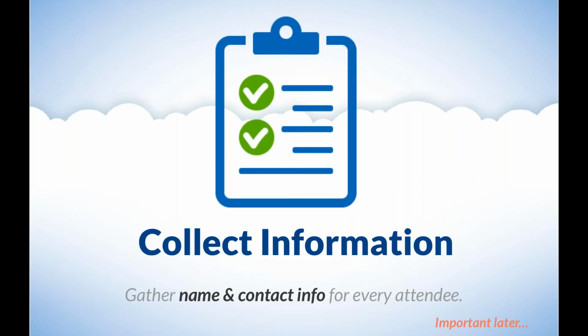Okay, so first and foremost, the most important thing you want to do is collect information, right? And this has gotten a lot easier today with things like Kindful and event registration things, and the mobile bidding tech like One Cause, for example.